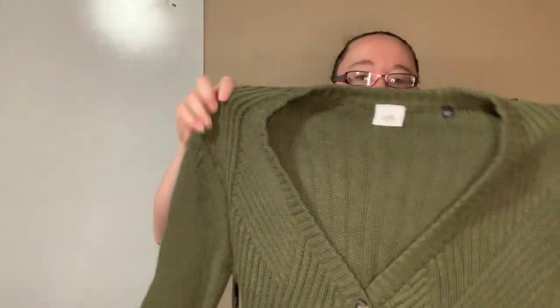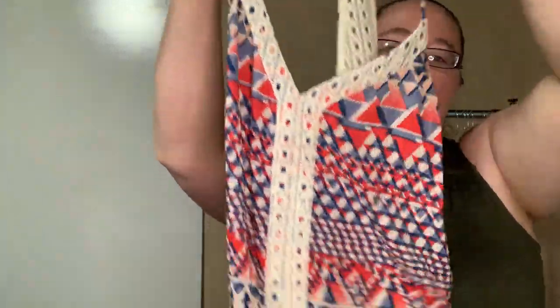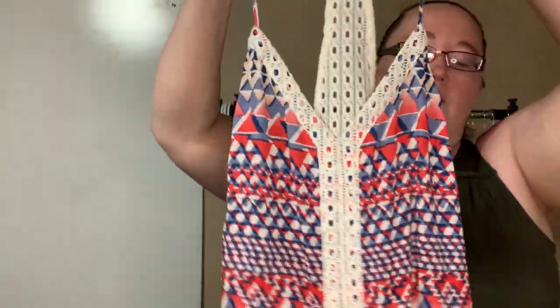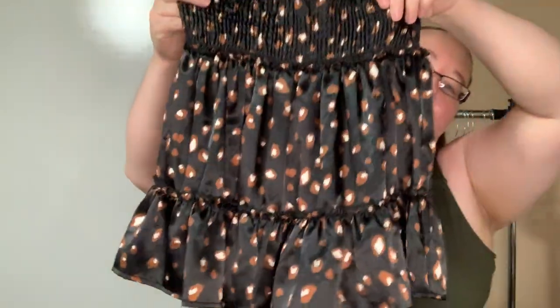And then I got a really good cabbie sweater. It's a size small, great quality, super thick. And sweater weather is right around the corner. I got a Lucky Brand size small, just a basic tank top. I know we're getting out of that season, but for Goodwill prices, why not? Madewell little eyelet. I feel like this could also be a little edgy if you dressed it up that way. It's a button up, size small. It's the Madewell. Figure I'll try it. I got a size medium Altered State, kind of silky tube top.